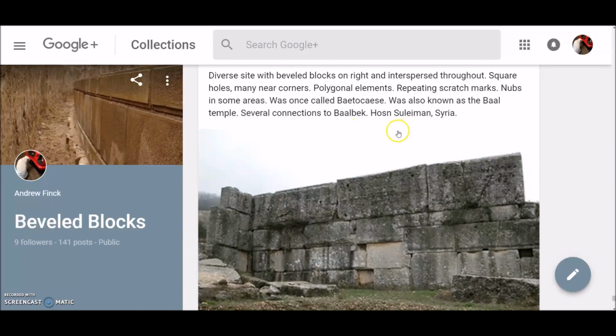But more hallmarks: square holes, bevels, polygonal elements. Some square holes are large at corners for functional or maybe no functional reason. Hard to tell on some of these sites. You'll see them as indentations, shallow, versus the deeper ones. Sometimes you'll see small ones in the middle of blocks in the bevels. We saw some of those at Baalbek.